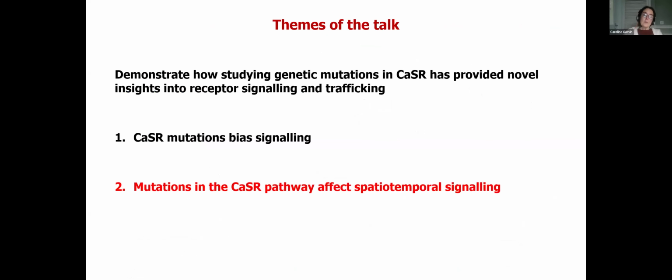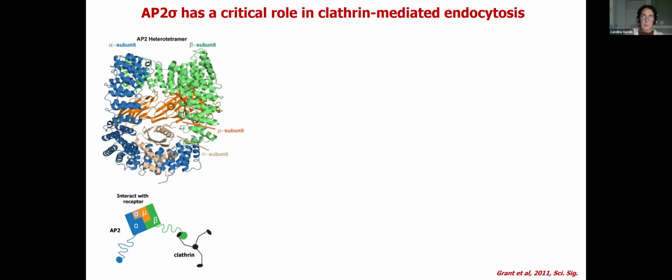So I've told you two stories about biosignaling and mutations in the calcium sensing receptor. And now I'm going to go on to the final part of my talk, where I'm going to discuss mutations in the calcium sensing receptor pathway and how they affect spatiotemporal signaling. So as I said at the start of the talk, we have a subset of patients that present with FHH with mutations in the adaptor protein 2 sigma subunit. This is usually due to mutations in the arginine 15 residue. And these patients tend to be more symptomatic and have a higher serum calcium than calcium sensing receptor mutation patients.